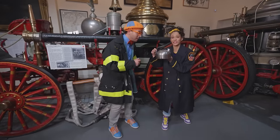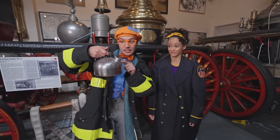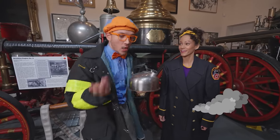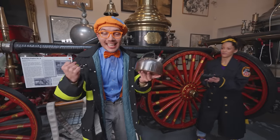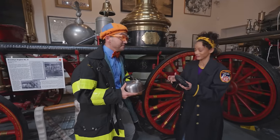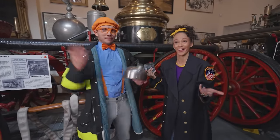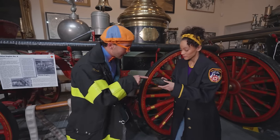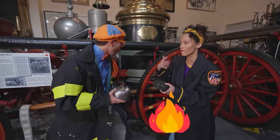Maybe you've seen one of these before in your kitchen? If you want a cup of tea, you can just boil some water and steam comes out the top. So that's what firefighters would use to put out the fire. Steam. Steam can be very powerful. And very hot. So they would make a fire to put out a fire? What? Make a fire to put out a fire? That's silly. Ooh. And would they use this? Yes. They would use this coal. They'd burn the coal, start a fire.